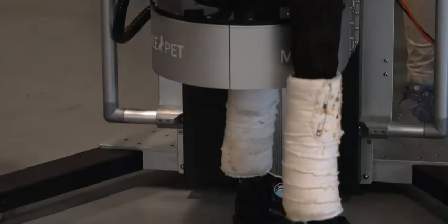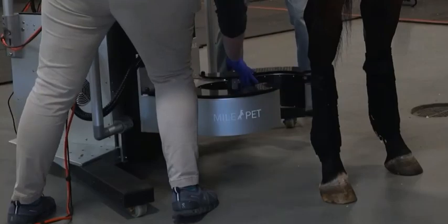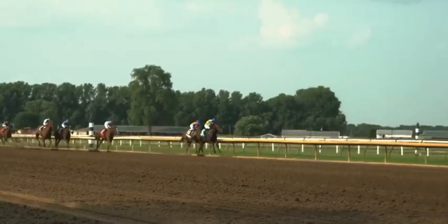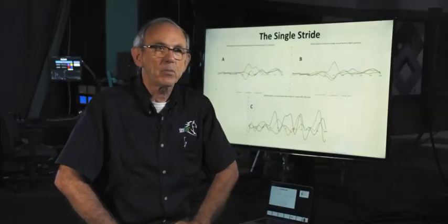A PET scan can find a leg problem. Some of these things are at a cellular level. Before it gets worse, with the worst being a catastrophic leg injury, tragically ending the horse's run in life. The two technologies just work hand in glove. They complement one another perfectly.